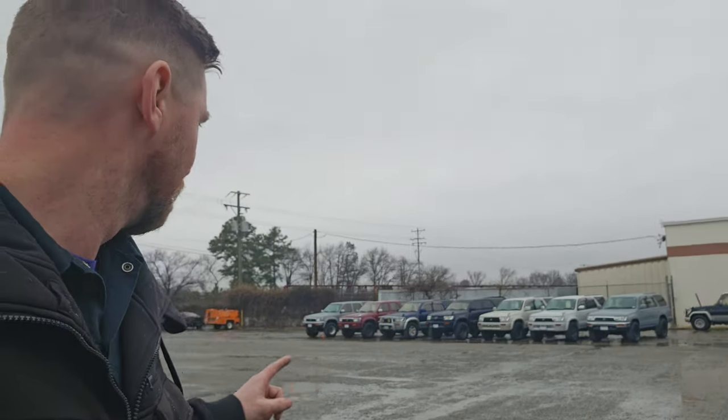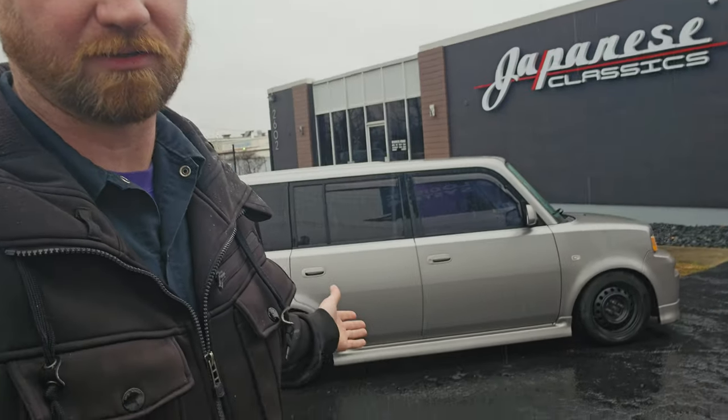We also do a lot of Surfs and Hiluxes. Big thanks to the guys at Japanese Classics for having me look around at some of the cool cars. And look at this. Pretty soon, she's gonna be a Japanese Classic. And then two is very important.